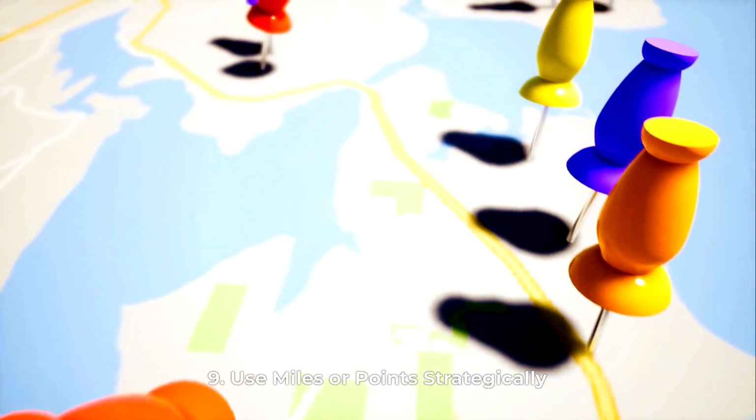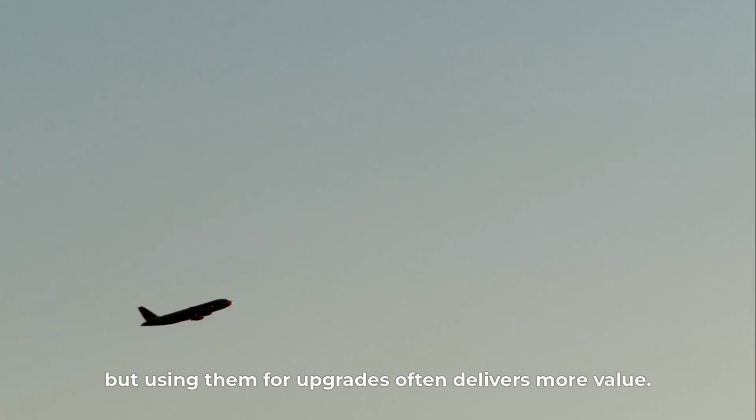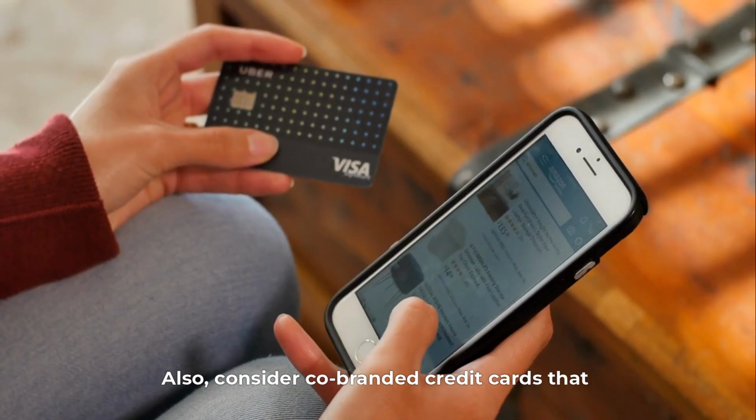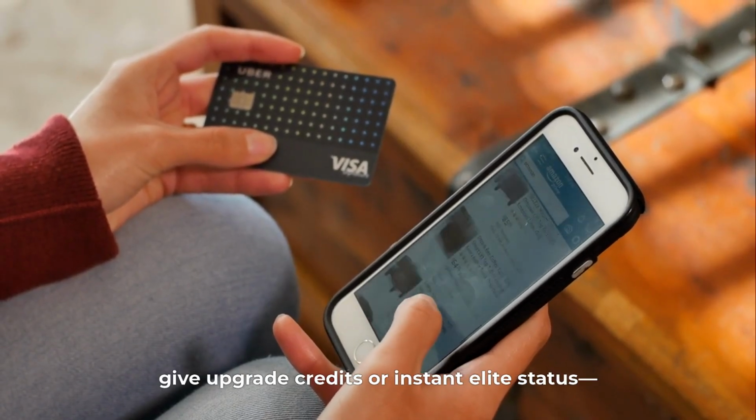9. Use miles or points strategically. Many travelers hoard points for free flights, but using them for upgrades often delivers more value. If you're flying long haul, a one-way business upgrade can be a better use of miles than a short domestic round trip. Also, consider co-branded credit cards that give upgrade credits or instant elite status.